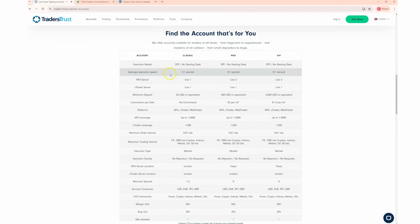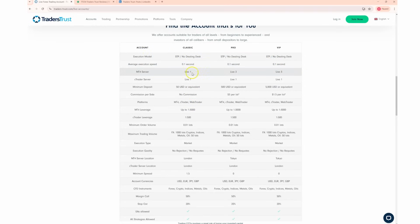Now let's have a look at more details. Execution model is STP across the account types. We have fast execution, different MT4 servers. Classic has server 1, which, as we can see here a bit lower, is based in London. It's important to know, based on your location, that you can have access to a server in London. However, for the Pro and the VIP accounts, you have servers in Tokyo. So especially for Asian clients or any traders who are closer to Tokyo than to London, you have the benefit of being able to trade on servers that are close to you rather than only trading on servers based in London. The cTrader servers are all live ones, all based in London.